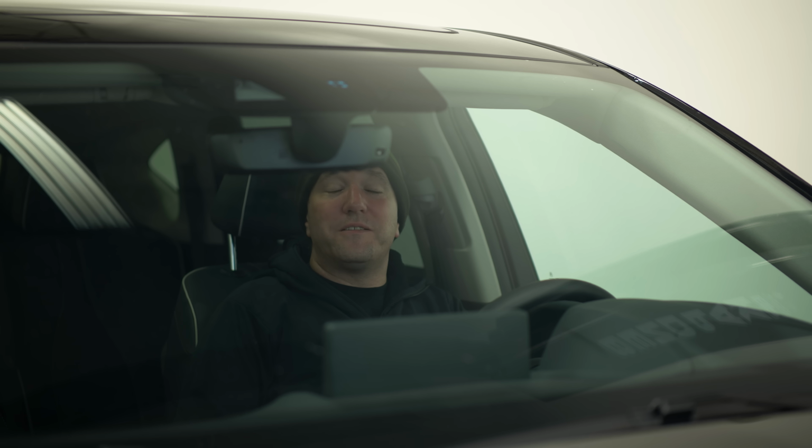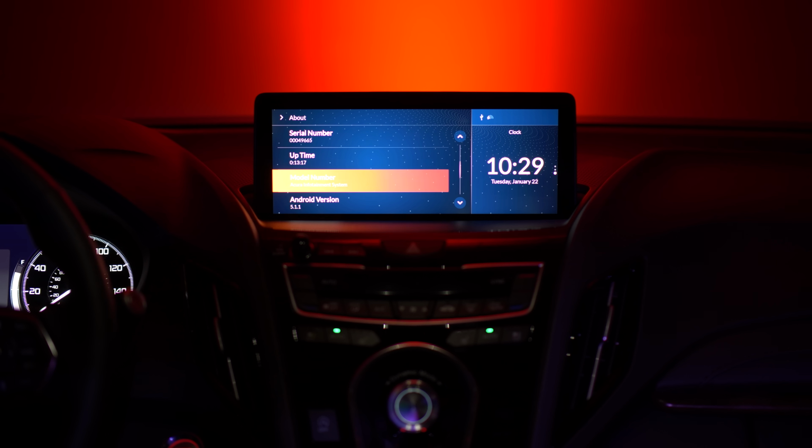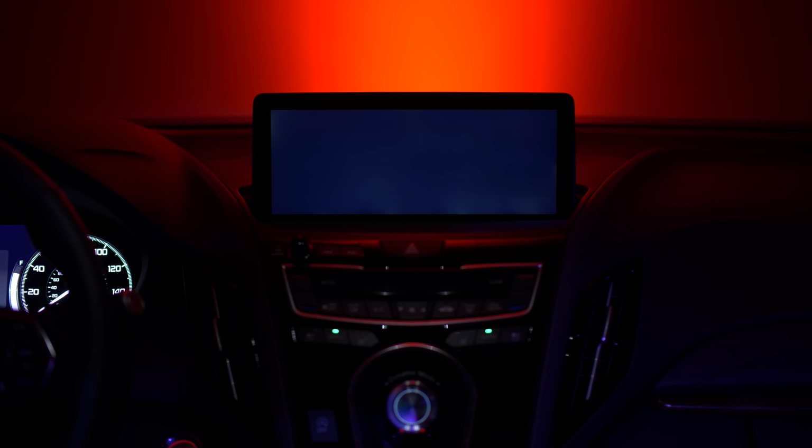I've just teleported into the shop to talk about the new Acura Infotainment, or MMI, whatever you like to call it. This is built upon Android 5.1.1. And what is that? Well, it's the same thing that you use on your new Samsung or Google device or LG or whatever you use. But here, it's 4 versions behind.